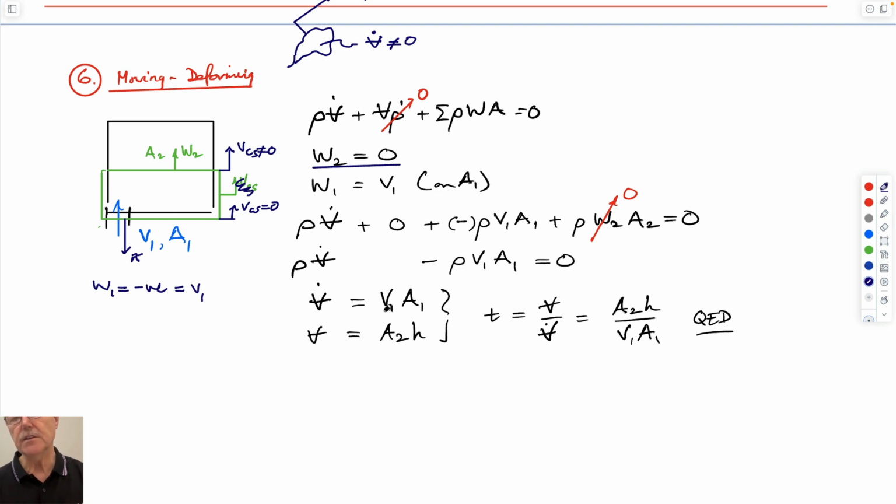Take it to the other side so they equal each other. We can delete the densities on each side, and we end up with rate of change of volume is equal to the velocity that this control surface at the top is traveling upwards times its area. The volume that it has to fill is going to be the cross-sectional area here times the height it needs to travel. This is h.